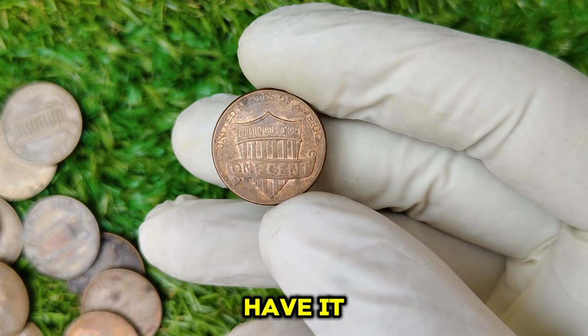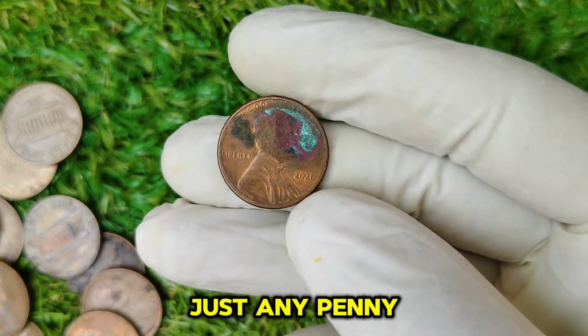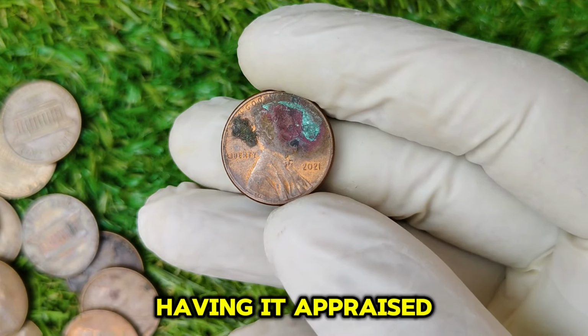So, there you have it. The 2021 no mint mark Lincoln 1-cent penny is not just any penny, it's a collectible that could be worth thousands. If you have one of these coins, it might be time to consider having it appraised.